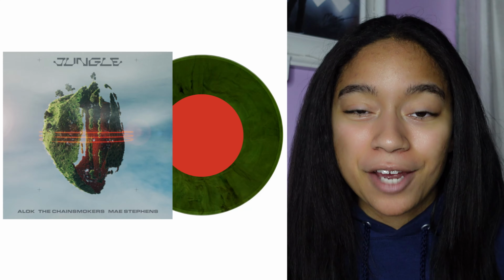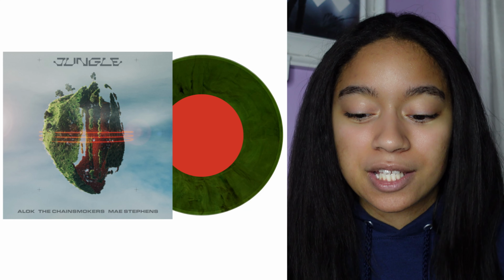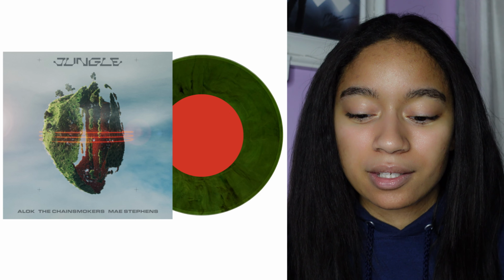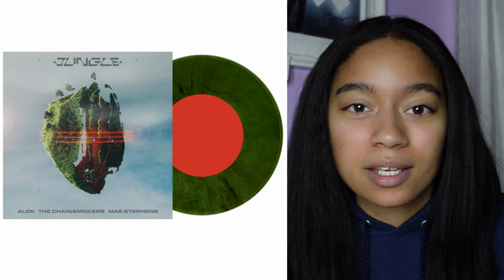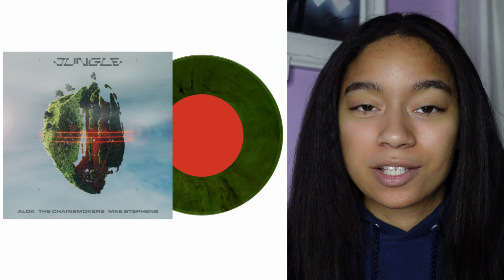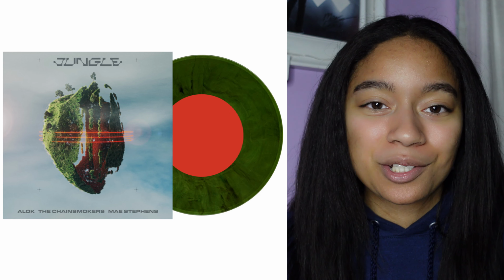I have a lot of ideas for the Chainsmokers. They have like a million singles and a lot of them are not on vinyl, unfortunately. I have the song Jungle. This one actually kind of blew up within the EDM world. It's very, very popular. I made the label red to match the red lighting, and then I did green for the record to match the green of the jungle. Obviously, jungle in nature is green, so I definitely wanted to make the record itself green, kind of like a darker green to match the cover, so I think this is pretty cool.